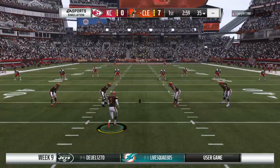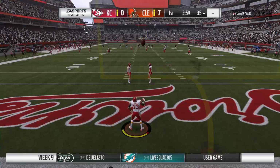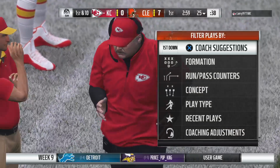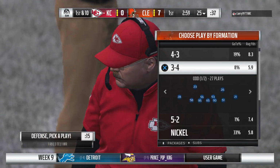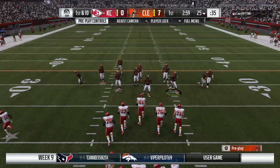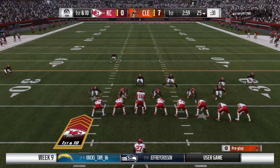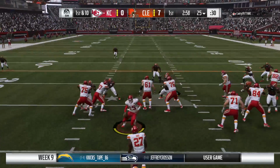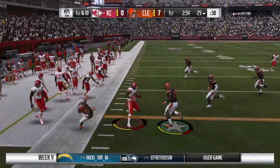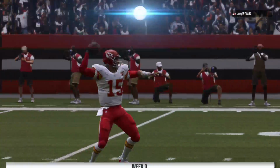Bailey now to kick this one away. And that'll carry over the back line of the end zone for a touchback. Mahomes will lead the Chiefs up, 1st and 10 at their 25-yard line. Play fake there to Hunt. Now Mahomes, he's going to dump this off to his running back, Hunt. That one good for 12 yards into Kansas City first.